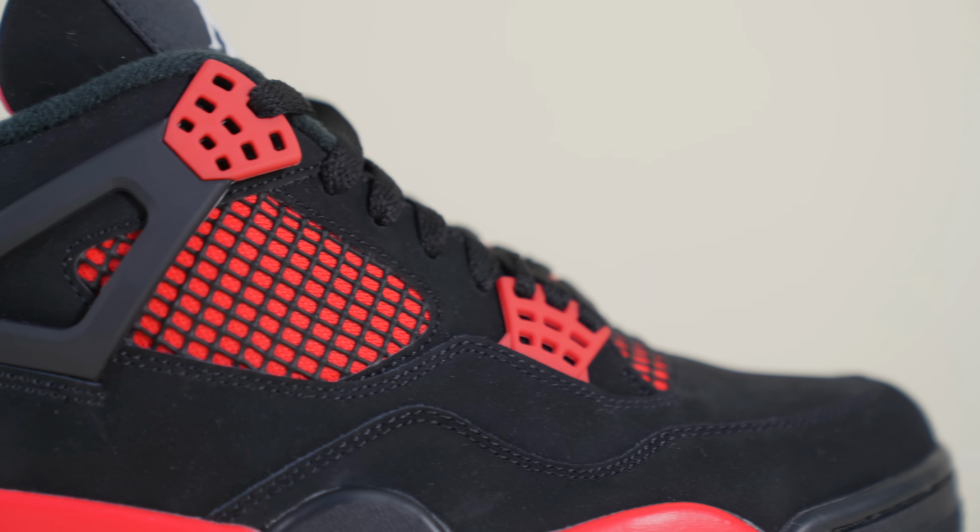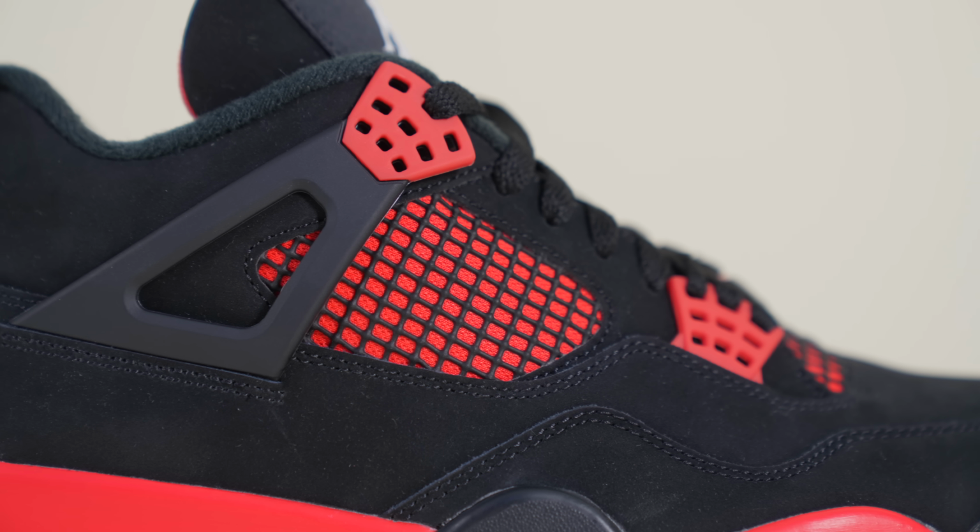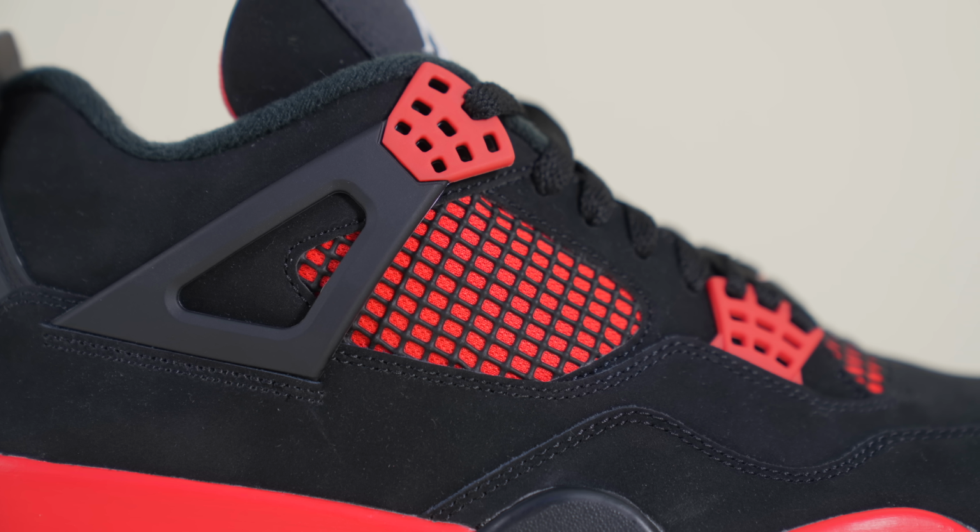Then continuing back in the shoe, you get more of that black nubuck on the upper of the sneaker, and then towards the top of the eye stays, you've got your red plastic eyelids. Of course, on the midfoot of the sneaker, you've got more of that mesh that comes in both black and red. Again, it's a nice look.